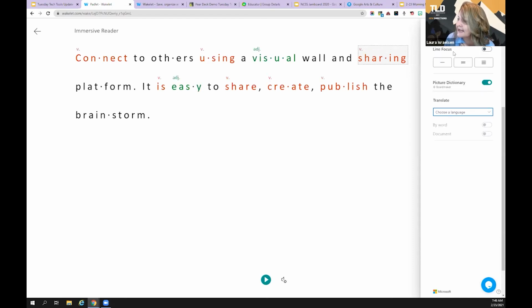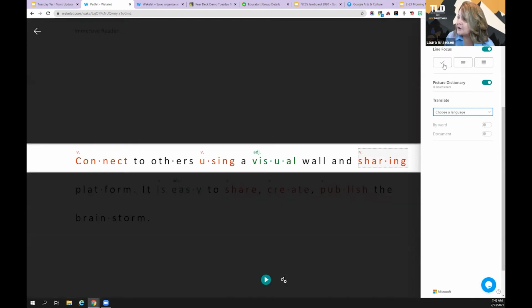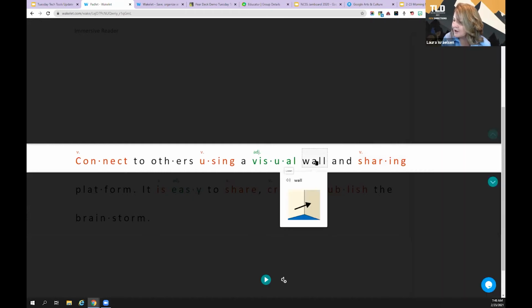You can go in and use line focus, which is sometimes easier for kids to read if they can just follow along one line at a time. You can also choose the picture dictionary and turn that on, so that if there's something that would have a picture with it, like maybe the wall would have a picture, it also will speak out loud to you.